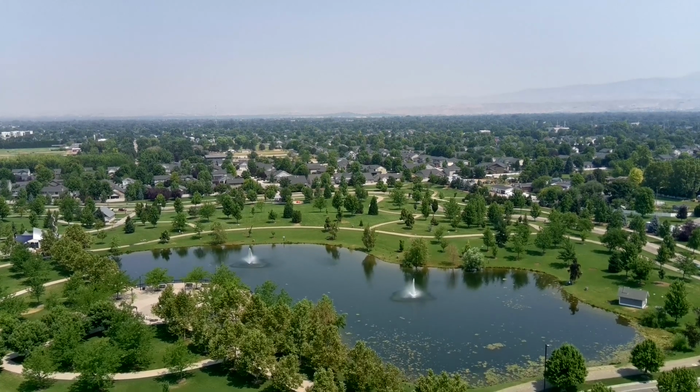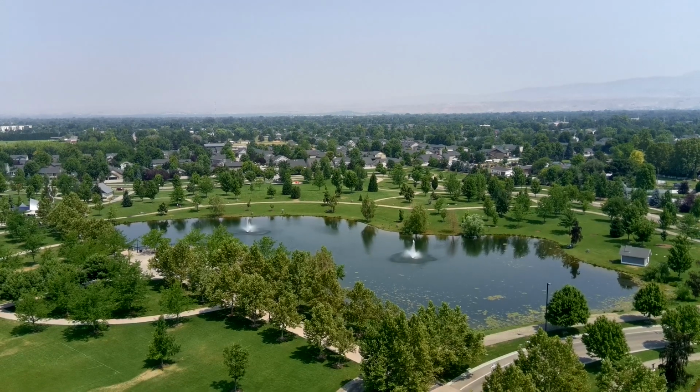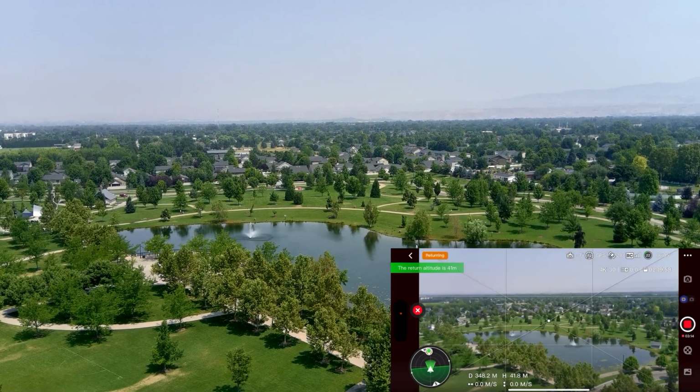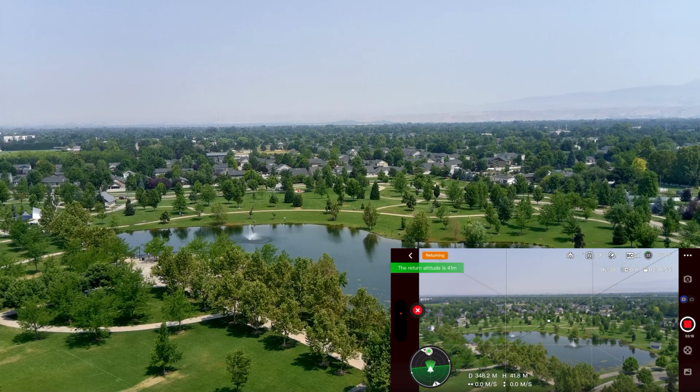Let's get down to about 40 meters. That's plenty. Yeah, almost 42. Let's hit return to home. And we got the slider here, tells us to return. And yeah, drone says it's returning.